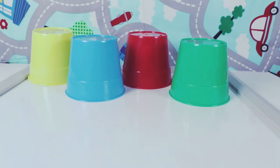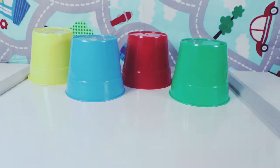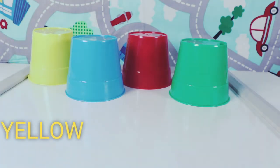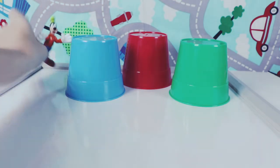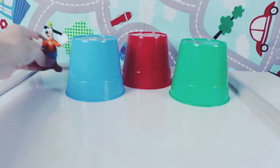Who could be hiding under these cups? Let's see. What color is this cup? This cup is yellow. Let's see what friend is under cup yellow. It's Goofy. Hiya, boys and girls. I'm Goofy. Nice to see you today.